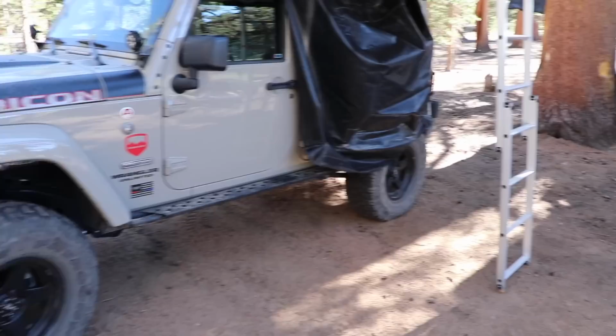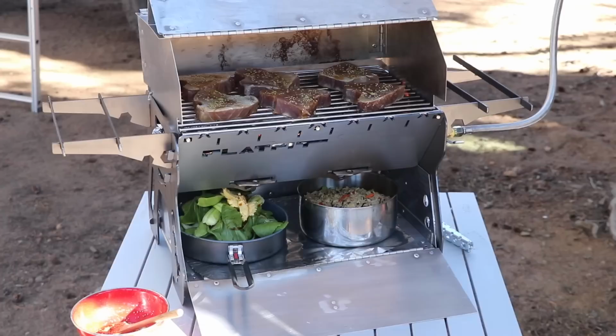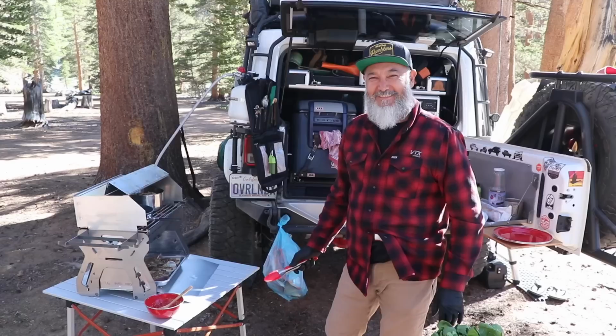And then, of course, what's Marco doing over here at camp? He's over here cooking up dinner. Buddy, what's for dinner tonight? Ahi tuna with Japanese rice and bok choy. Oh, you guys don't know, but ahi tuna is one of my favorite meals.